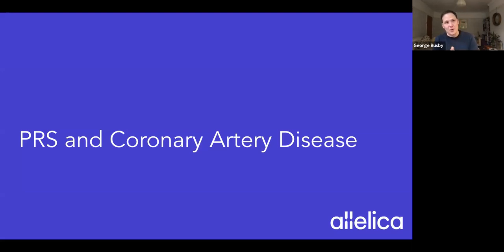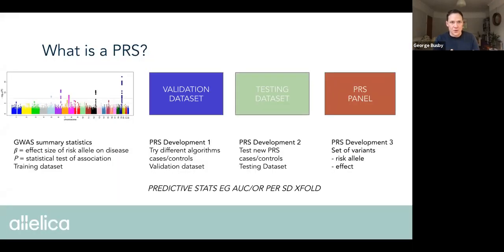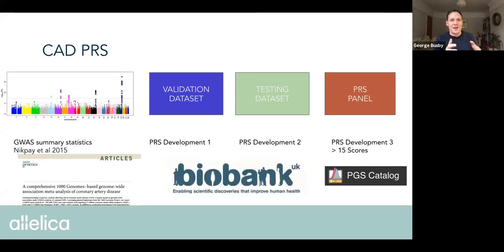So now I'm going to talk about my first example of where we think PRS can be used in the clinic, and that's in coronary artery disease. Remember the process of generating a polygenic risk score: you require summary statistics and several different data sets on which to validate and test your score. One of the reasons that polygenic risk scores are increasingly shown to be powerful is because we've got this amazing resource in the UK called the UK Biobank. Many years of work went into compiling a whole load of summary statistics on coronary artery disease. So we have a very, very well-powered GWAS on CAD.